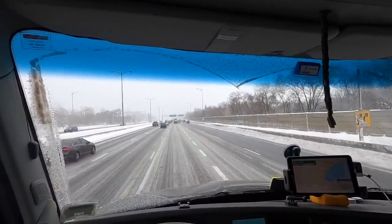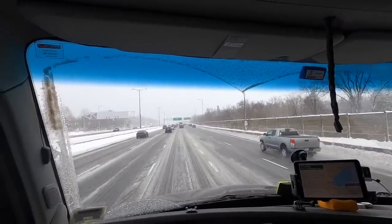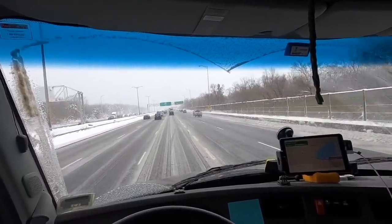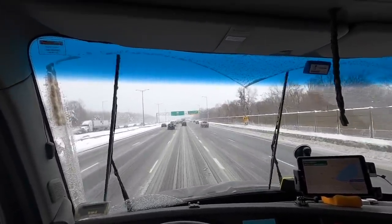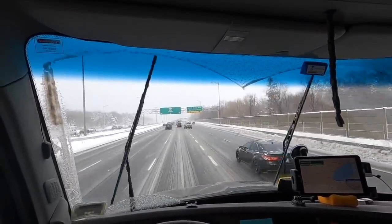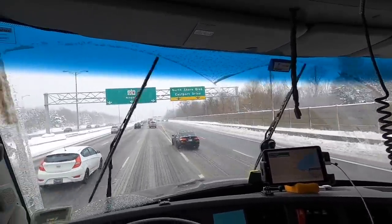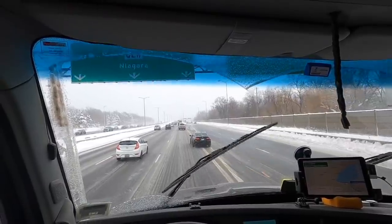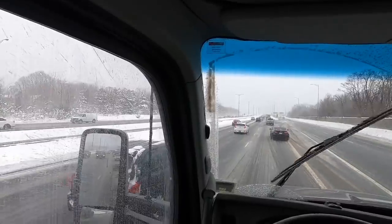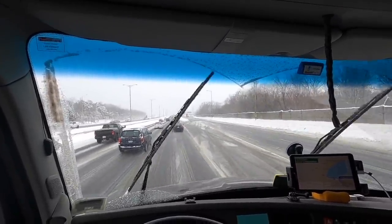And I'm loading Monday, so today is Saturday, so I left so early because it's just over 600 miles, like 1,000 kilometers, to my shipper. So that's a bit too much for one day. So this way I'm just gonna go into New York, shut down somewhere there. I need to take care of the mud flap on the truck.